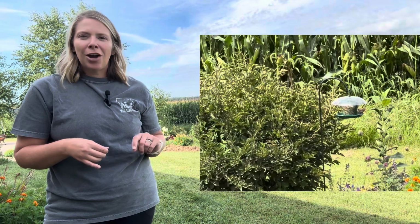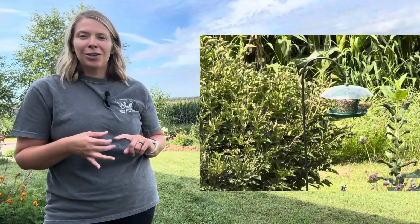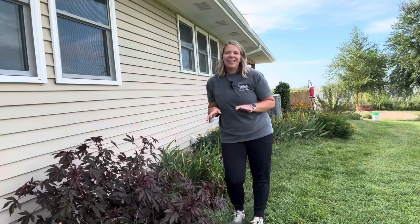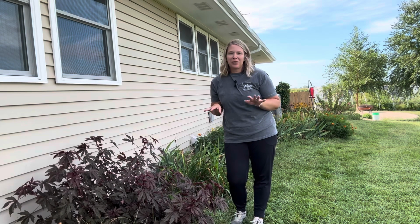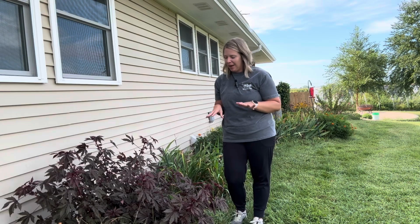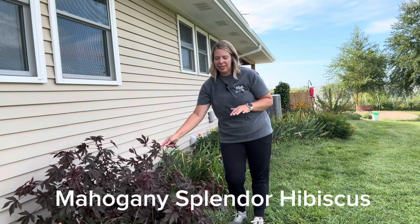So I'm excited to talk a little bit more about those and to talk about the 3 annual plants that I just fell in love with. All right, I am going to save the best for last, but we're going to start out with something definitely worth talking about, and that is Mahogany Splendor Hibiscus.